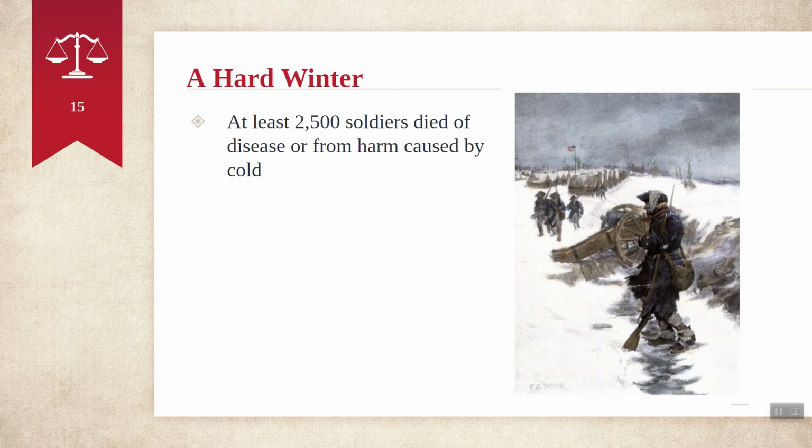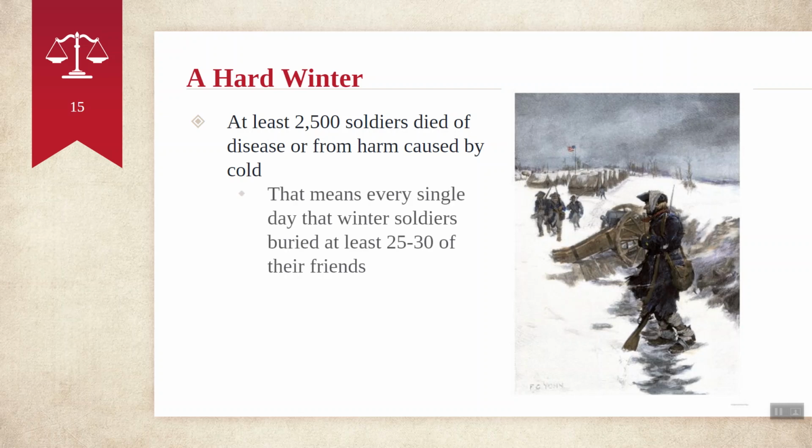Because of the cold and because of the conditions, meaning what they lived in, many of them didn't have blankets. Their feet would get infected, and lots of disease would go through this camp. At least 2,500 soldiers died that winter. That means every single day, soldiers would have to bury 25 to 30 of their friends.